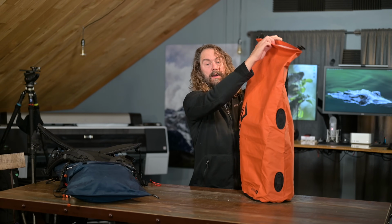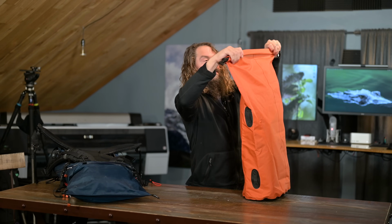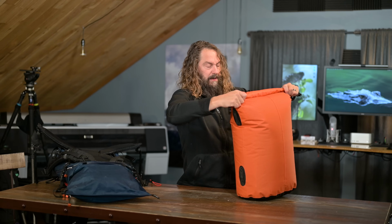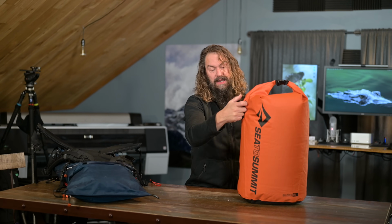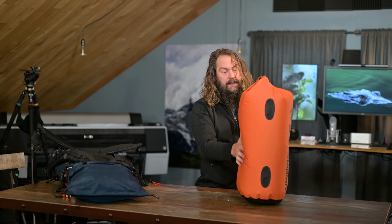And then what you want to do, if you're going to have this in the boat with you, is trap as much air in it as possible and roll the top down until it starts to turn into kind of a Stay Puft marshmallow shape, and then just snap it. Boom. And it can be tied in via these leash straps to the side of the boat. But now it's got enough air in it that it can float, and it's completely waterproof with your gear.